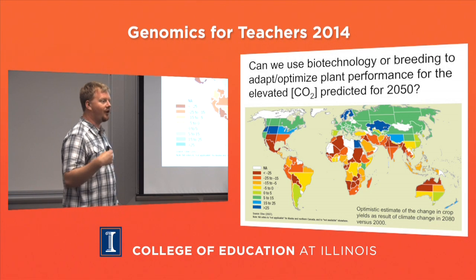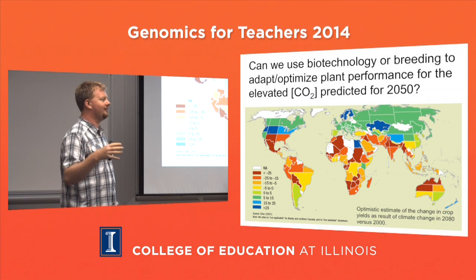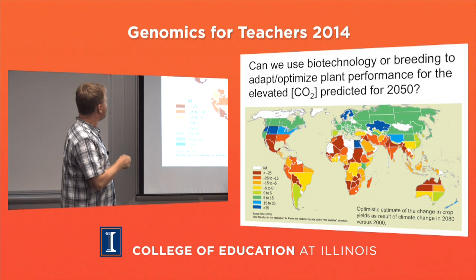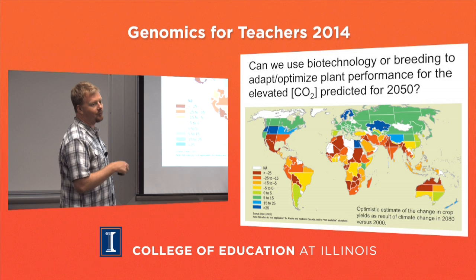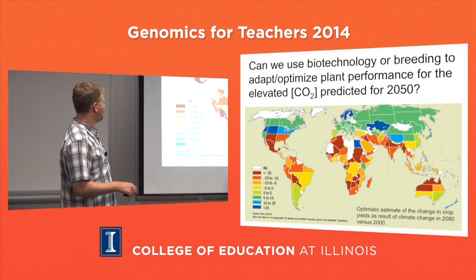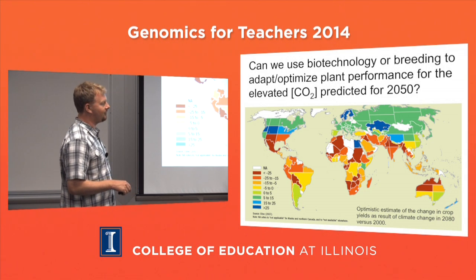And so we're trying to do the real sort of upstream research that will feed them towards trying to tackle this sort of problem. What we're interested in is, can we develop the knowledge that would allow us to use biotechnology or breeding to improve crop performance for the CO2 concentrations that are going to occur in the future? And that's important because this map shows you a pretty optimistic estimate of how yields might change by the end of the century as a consequence of climate change.